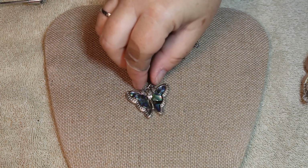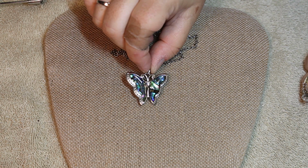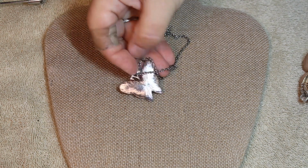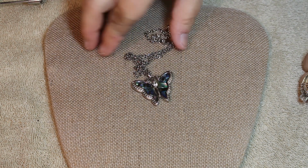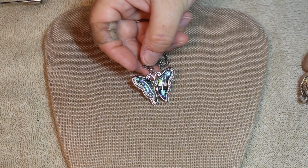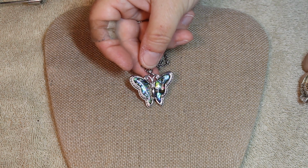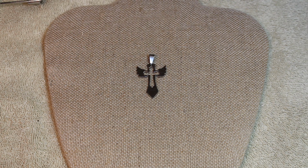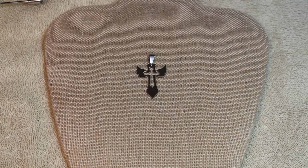Okay, this is fashion, but it certainly has the look of a more expensive piece with the abalone. That's a really pretty butterfly, but it is fashion. You can see in the backing. So, you know, without that big price tag, but you still have the look. We have an angel wing cross pendant, silver toned.